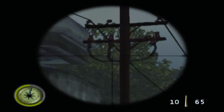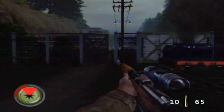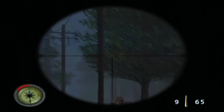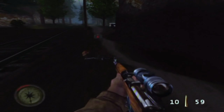So many dudes over here. Ow! Ow! Fucking hell! God damn it. Damn it, I don't want to die over here! Shit! Who's shooting me from behind? What the fuck? Oh, you have a health kit! Come on, take him out! Ooh! I want that health pack! Please don't kill me!